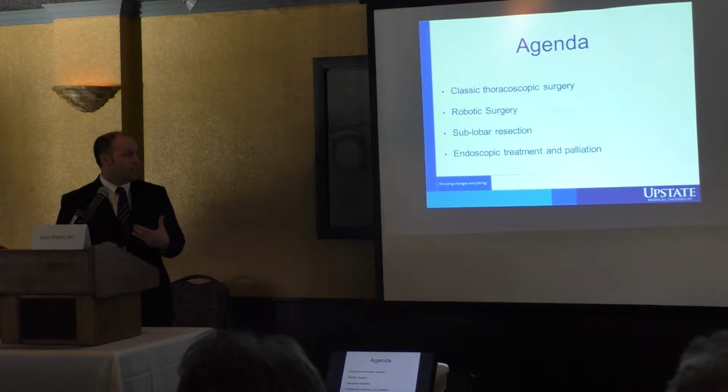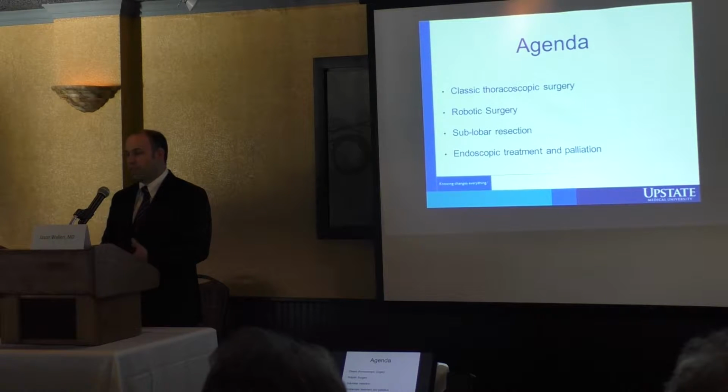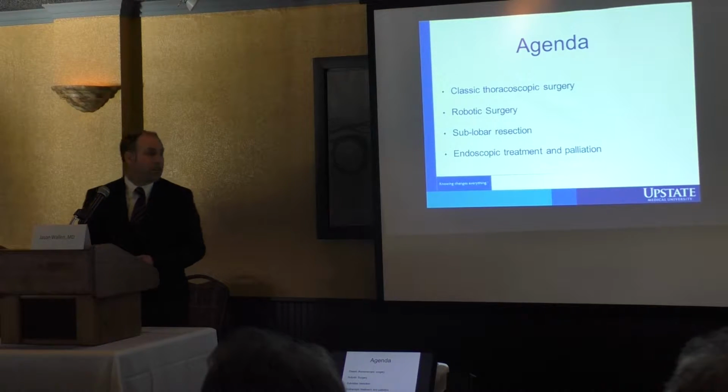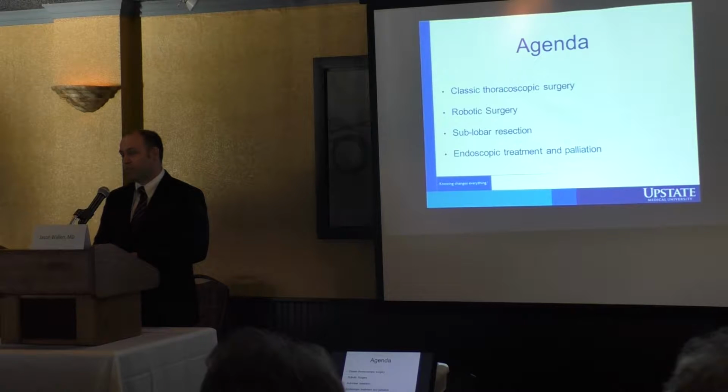And then I mentioned there are different types of lung cancer operations that we do. One of the things that we're doing a lot more of at Upstate in the last year is this so-called sublobar resection, which means we're taking less lung out when possible to try and preserve lung function. It's a much more technical operation than some of the more standard lung cancer operations, and the fact that we can offer that with a minimally invasive approach is something special at Upstate. And the last thing is treatment with no incisions, which is mostly for folks who have symptoms but maybe are in a situation where they can't have curative treatment.